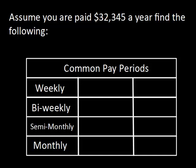Today we are going to be looking at gross earnings. More specifically, employees who get paid based off of an hourly wage, such as an hourly employee, or an employee that gets paid based off of a contract. They work so much during a year, they get paid so much money, also known as a salaried employee.